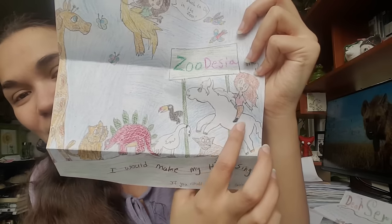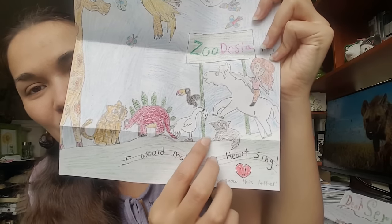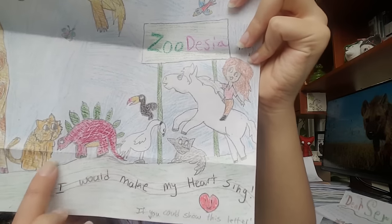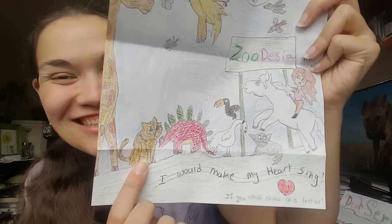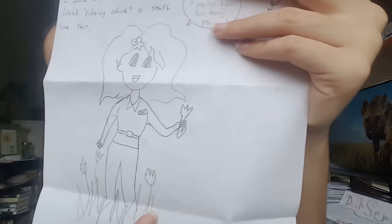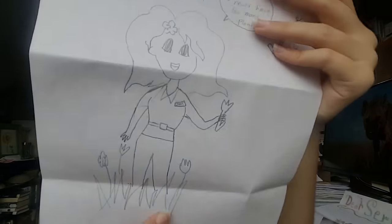Zoodesia. Here's Prince. So this would be Taylor and Prince. And we've got, let's see, oh, one of the dogs. We have a stegosaurus. Oh, is that Ancient Noodles? Oh my goodness. And then we've got Willow the Swan. Oh, that is so fun. And then here's a bunch of really great ideas for if she was an NPC in here. You can never have too many plants. And she drew me with plants everywhere. That is so much fun.